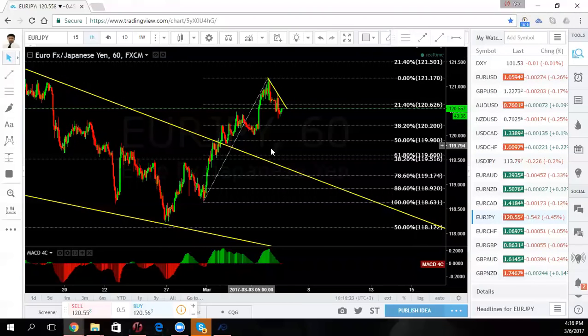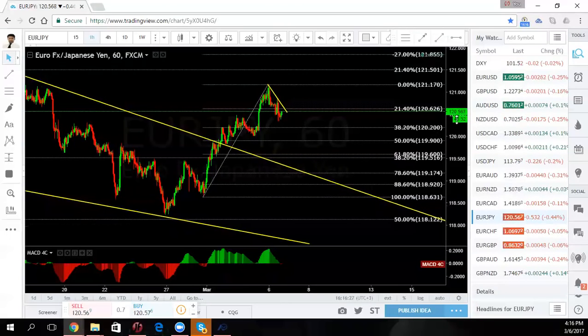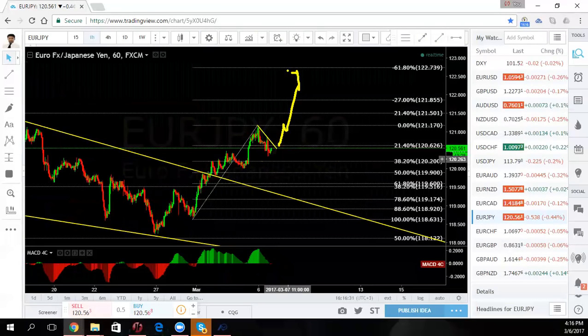This time, we're keeping it, guys. This time, when we get in these trades, you keep them, right? The ability to keep a trade comes with time and experience. So watch this trade here. I'm in this trade and I'm keeping it, right?